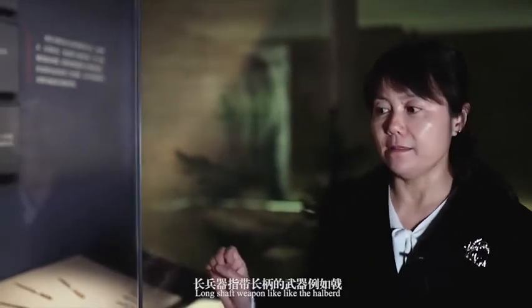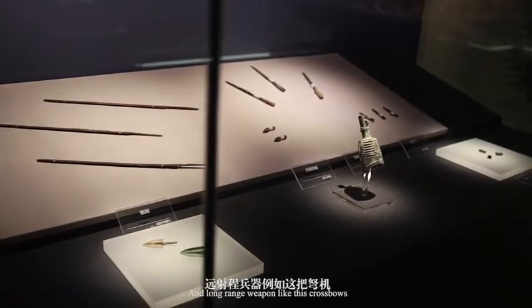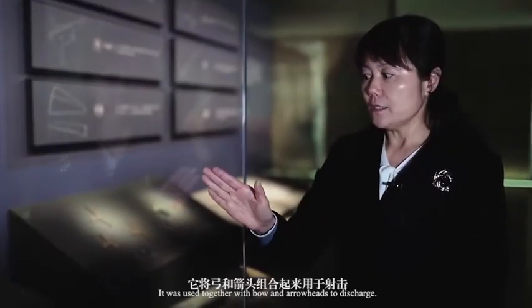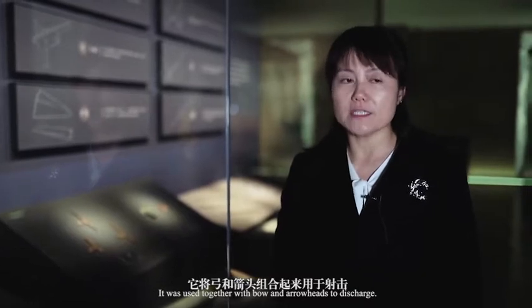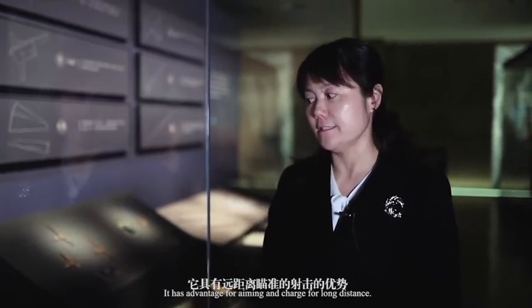The weapons at that time can be divided into three categories: long shaft weapons like the halberd, short shaft weapons like the dagger, and long range weapons like these crossbows. This is the most advanced weapon at that time. It was used together with bow and arrowheads to discharge. It has the advantage of aiming and discharging over a long distance.